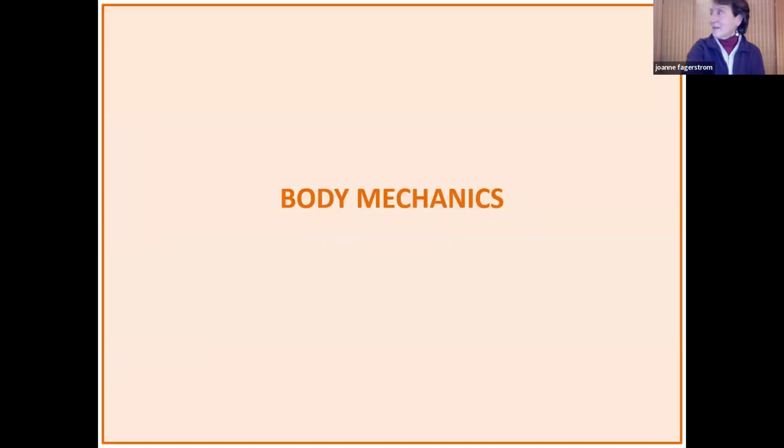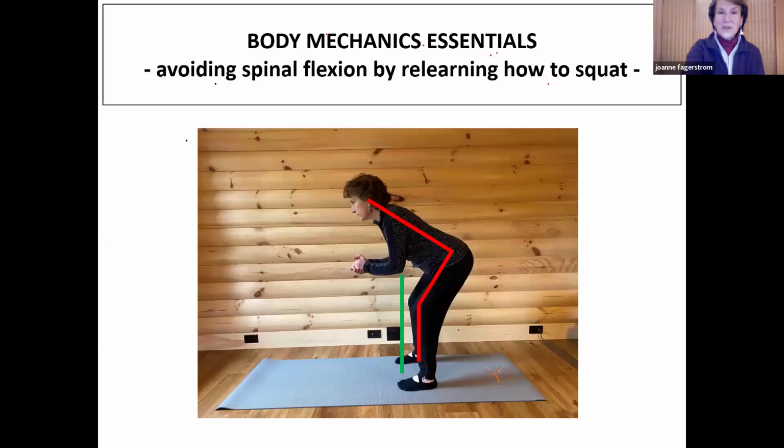And then looking at the clock over here, we're coming around the bend. So if you're not supposed to round your back, how are you going to pick something up off of the floor? Well, you've got to learn how to squat. And a squat keeps the back in a neutral position. There's no rounding there. The knees don't come in front of the toes, and the hips go way, way back behind you, like you're sitting on a chair that's too far back behind you.